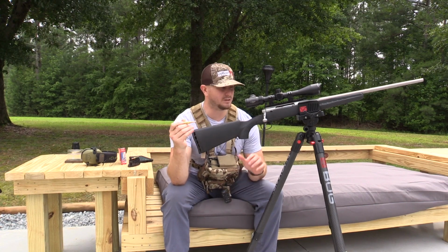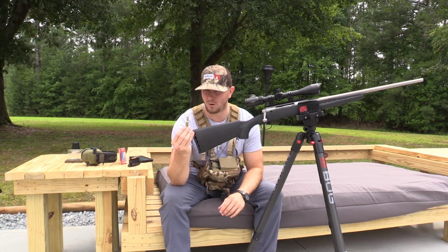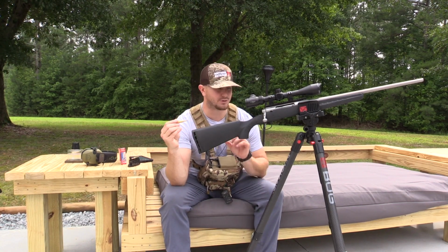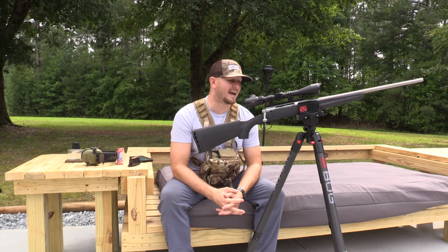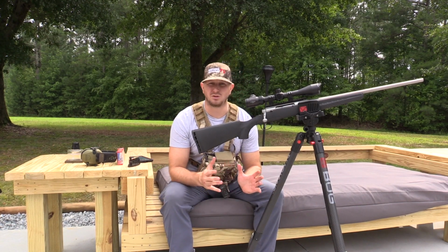I want to tell you a little bit of the reasoning and the rationale behind why I bought this specific gun in this specific caliber. So to start off with, let's talk about the gun. You already know that's a 6.5 Creedmoor. The gun itself is a Savage Axis. This is the later model. It's not one of the newer models.